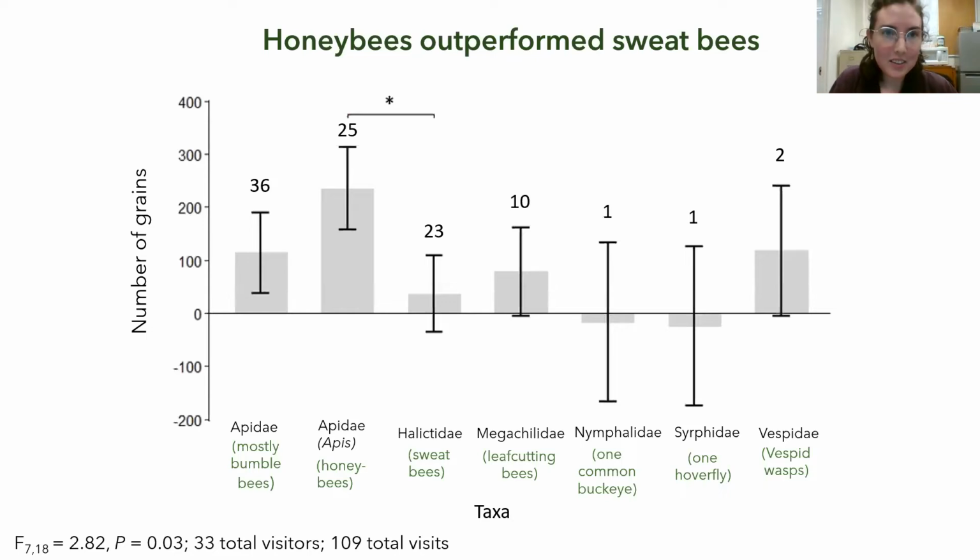And then this is a graph demonstrating the performance of our different insect taxa. Unfortunately, we were very near an apiary during the study, so we got a lot of honeybees, which is a non-native bee. And unusually, we found that honeybees outperformed sweat bees, which is one of our more frequent visitors. So honeybees deposited more grains on the stigma per visit compared to sweat bees.